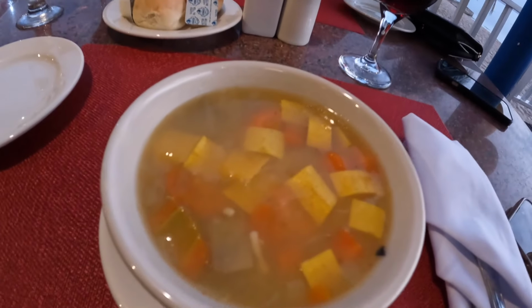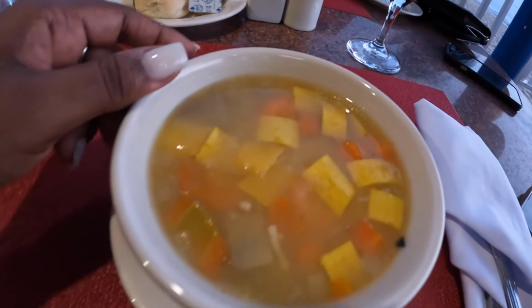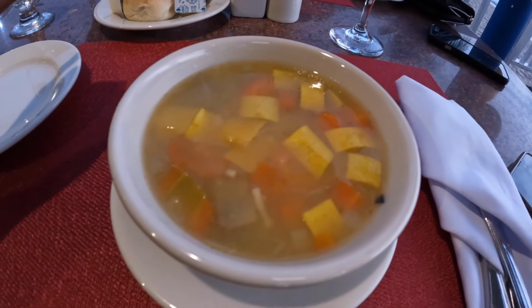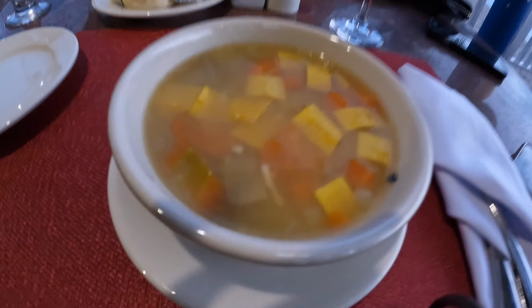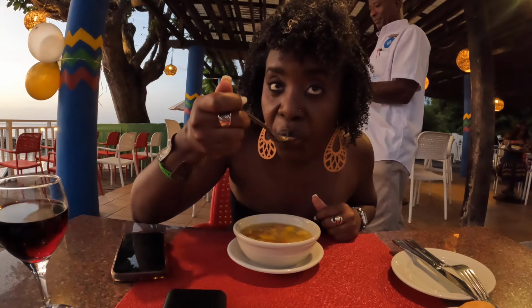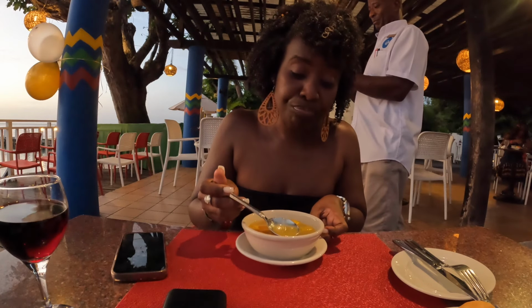So yeah, here is my soup just in time. So this is the vegetable soup. It looks healthy and nice, and you get some rolls with it. So I'm gonna taste it right now. Yeah, I'll let you know how it is. Guys, I'm about to drink my soup. Not bad.